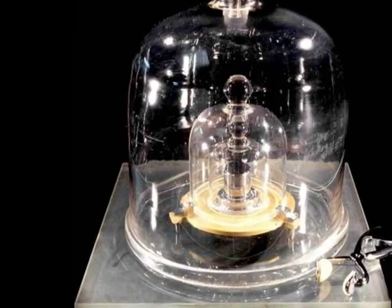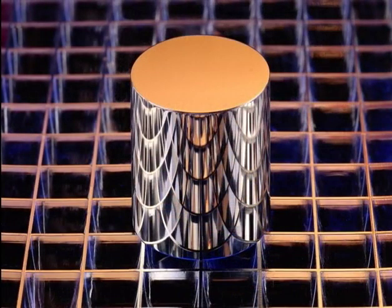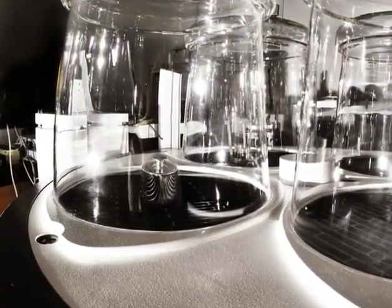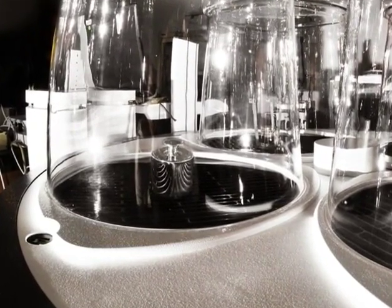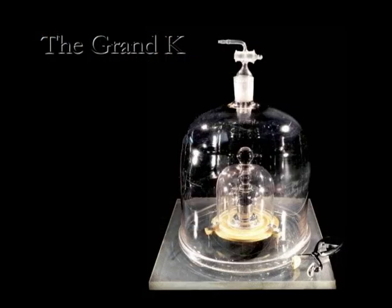All kilograms on Earth are calibrated from the Grand K, including this one vaulted at the National Institute of Standards and Technology, and this one at Sandia National Laboratories. This piece of metal reigns over the world of weight. Every bag of rice, every postal letter, every gram of medicine, everything that is weighed in the world is ultimately gauged against this one object.